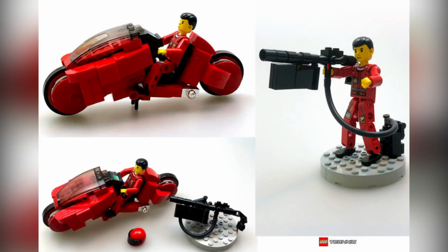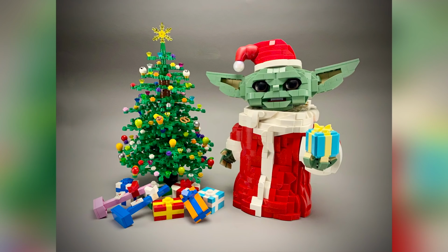I swear to you, I had this exact idea in mind forever ago, but Omar R. Ovale beat me to it. This is Kaneda's bike scaled perfectly with a Technic figure. It was that red jumpsuit that set me off. Pask67 did some very appropriate LEGO Baby Yoda Christmas pics.